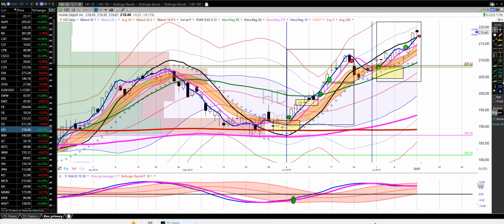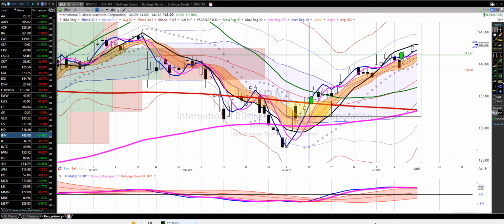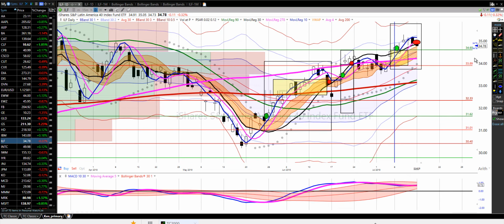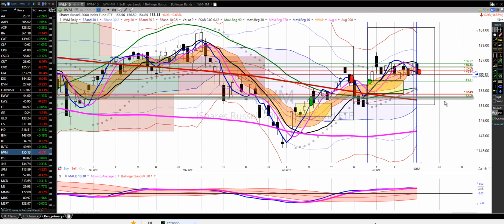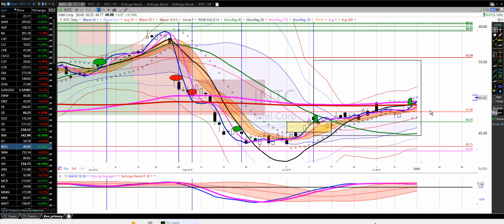Same with Home Depot. Two scoops short. So we're two scoops long in IBM. I still like that one. Got to move that stop higher now to a one bar low. Cashed Latin America today. Holding 2 scoops in Intel. I'm cautiously optimistic here. Come on, Intel. Grind up. Let me come back to that. It's not enough to just hope. Let's go ahead and one day low.